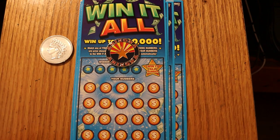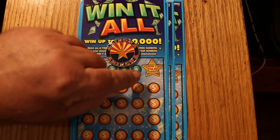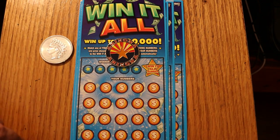And today we're going back to one of my favorites. The new Arizona Lottery Win It All $10 ticket. It's a simple match your number game, but more importantly, there's a Win It All number under there. If you find the Win It All number, you get the whole thing. And I've now hit this 3 times on the Win It All. So we're going to try to make it 4.